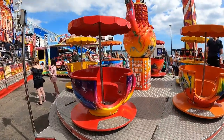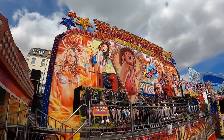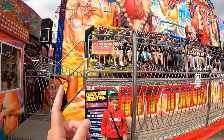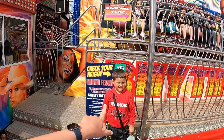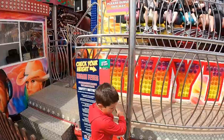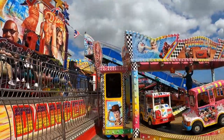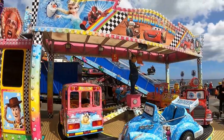We got some teacups here. We've got the Miami Fever. You wasn't tall enough last year, was you? So you've not done this Miami before? Yeah, good to go. Theo is good to go to take you on that Miami. We also have another little juvenile here.